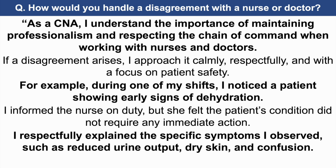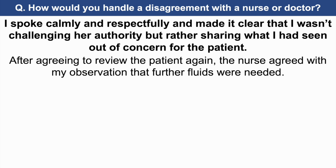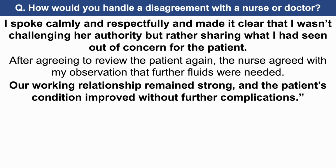I respectfully explained the specific symptoms I observed, such as reduced urine output, dry skin, and confusion. I spoke calmly and respectfully, and I made it clear that I wasn't challenging her authority, but rather sharing what I had seen out of concern for the patient. After agreeing to review the patient again, the nurse agreed with my observation that further fluids were needed. Our working relationship remained strong, and the patient's condition improved without further complications.